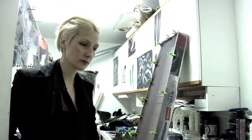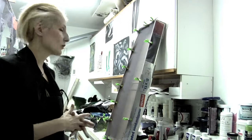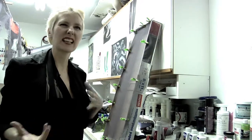Sometimes we'll do dyeing for lab dips for color for the collection. We'll do dyeing on the garments, dyeing of any kind of fabric. We do the latexing in here, latexing or silicone.